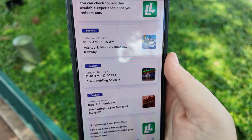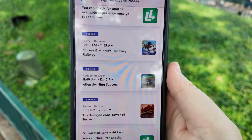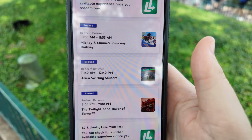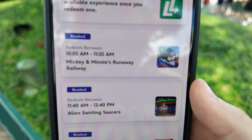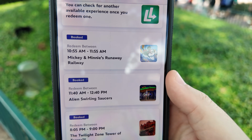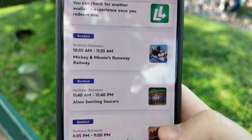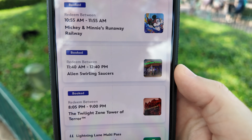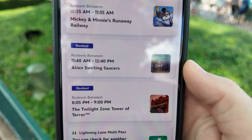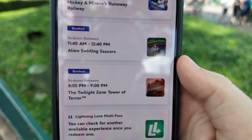Now that we've got all the boring info stuff out of the way, let's take a look at the Lightning Lane selections I was able to make at about 9:30 this morning in Hollywood Studios. So for Tier 1, I booked Mickey and Minnie's Runaway Railway between 10:55 and 11:55. For my Tier 2 selections, I didn't have that much to choose from. I got Alien Swirling Saucers at 11:40, so we'll do that. And then I got Tower of Terror at 8:05.